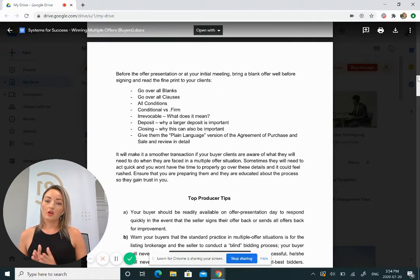Talk to them about going in conditional versus a firm offer. So a lot of people may be working with first-time homebuyers, and even though we're doing this every single day and it's very obvious to us, it's not as obvious to a buyer what this means to go in conditional or firm. So let them know the pros and cons of going in with a conditional offer versus a firm offer and what works out in their benefit on an offer night. Talk about the irrevocable to them. They don't know what this means, so let them know that an irrevocable is pretty much an expiry date of your offer and how long you're giving the seller to decide on their offer.